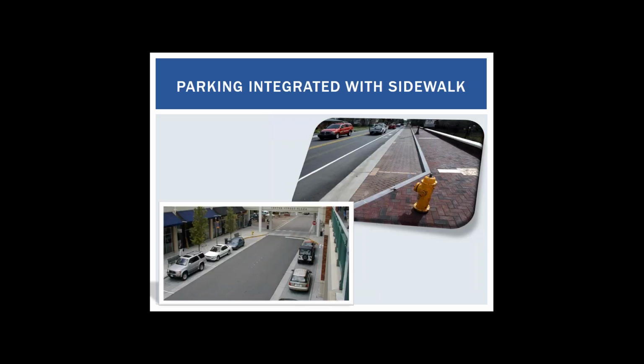A couple more locations with parking integrated with the sidewalk. Again, in this location, the parking area matches the sidewalk area. In this case, and there's some guidance in some of the other documents you might want to look at, they actually protect the hydrant from being hit with the curb extension that may be located at this intersection. Here's another view of this. Integrated again, the sidewalk looks just like the parking area adjacent to the curb extensions.